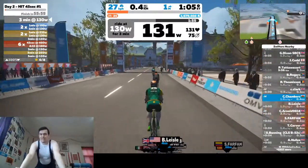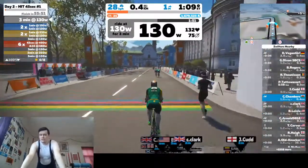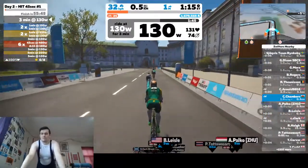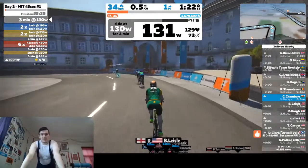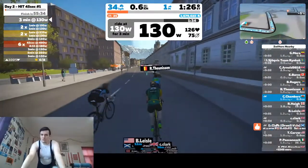We're in Innsbruck today, just on the short loop through the town. Quite a short warm up for this one. I could do with a long one today.